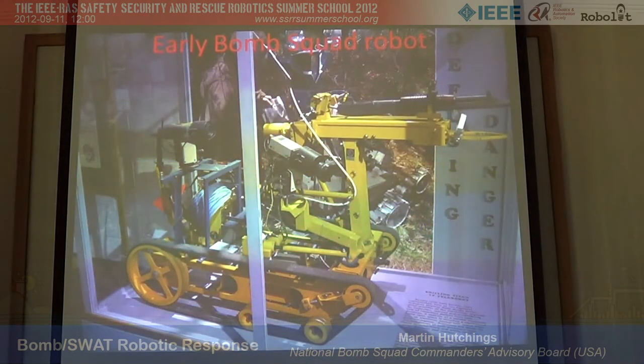So what I want to do now is go through quickly and show you some different pictures of robots that have come up. This is one that is in a museum up in Maryland. This one here is from the early 50s. I forgot to look at it when I took the picture, but it just shows you that robotics have been around for a long time for bomb squad use. This was one of the very early bomb squad robots, and you can see here, instead of a disruptor, they were using a shotgun as the disruptor.